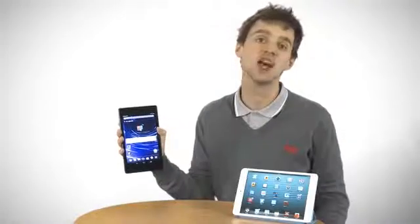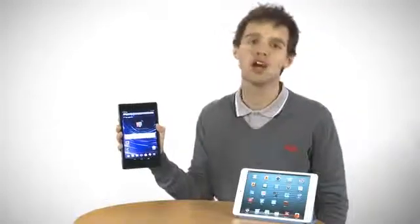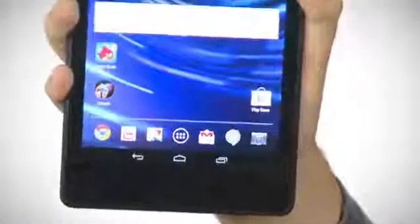The new Nexus 7 comes with the latest version of Android Jelly Bean 4.3. This introduces a few new features like multi-user profiles, which aren't currently available as part of Apple's iOS. These mean parents can now limit access to in-app purchasing, keeping their wallets safe from their children.